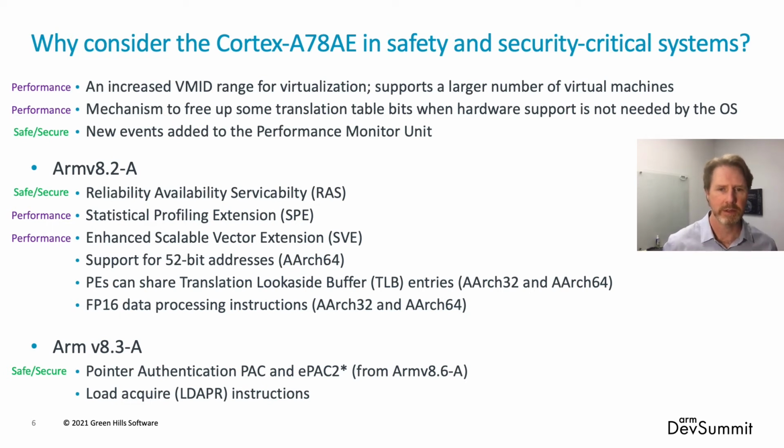So this is an architecture that we've implemented with our virtualization products. Very happy to see ARM making these changes to again, it's another performance benefit. Every performance benefit that you can get allows you to do more with your safety systems. So there's several things related to being able to support more virtual machines, some new things in the performance monitoring unit. This is another area in our products where we make use of those performance monitoring counters to help us with bandwidth allocation management, and to make sure that we are reducing the impacts of multi-core interference in safety systems.